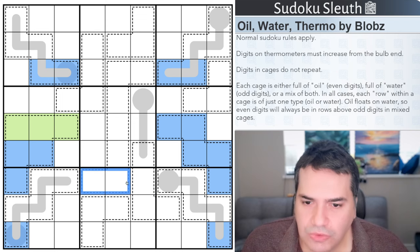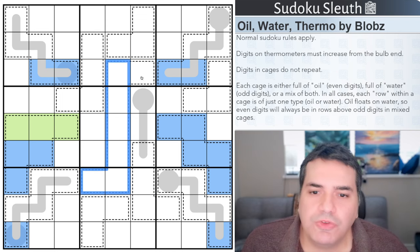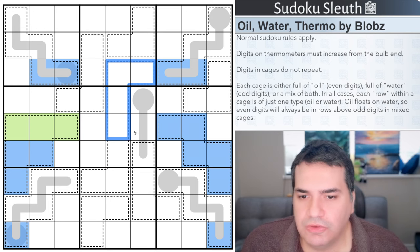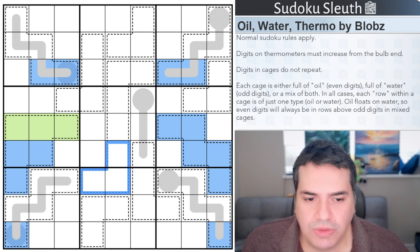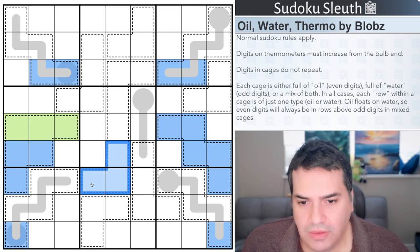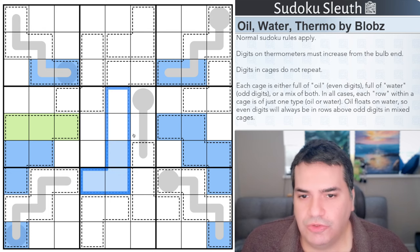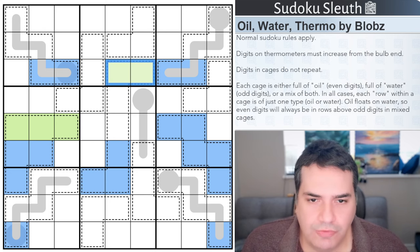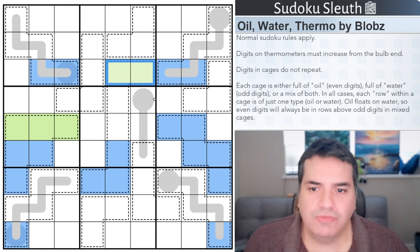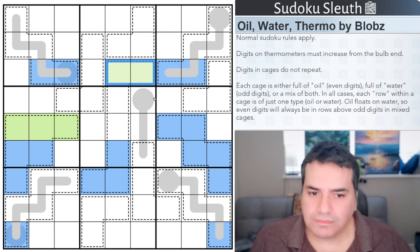Can I do better? Let's do that 7 cell cage first. Best case scenario, 4 even digits, which means that these bottom 3 have to be odd. Another case is that there are 5 odd digits, which means the top 2 have to be even. I think you could have done that as well with row 3. I've already got 4 of them. That would be 5 and 6. That's impossible.